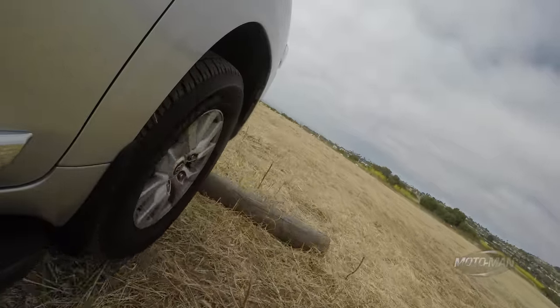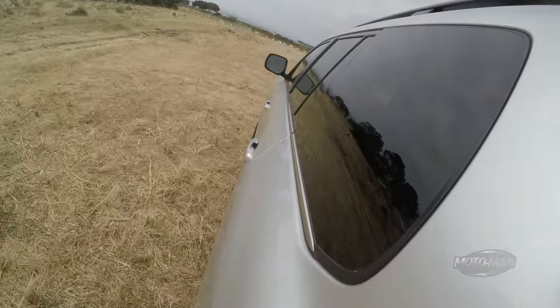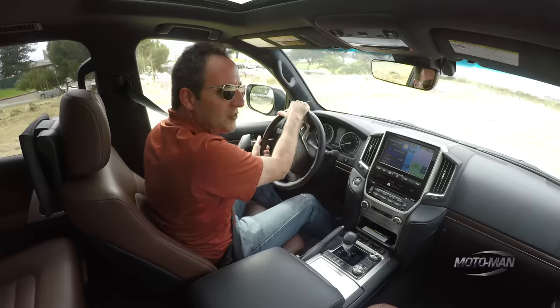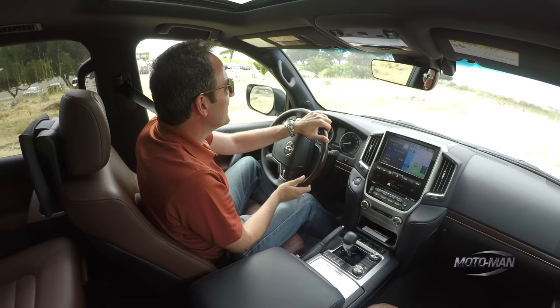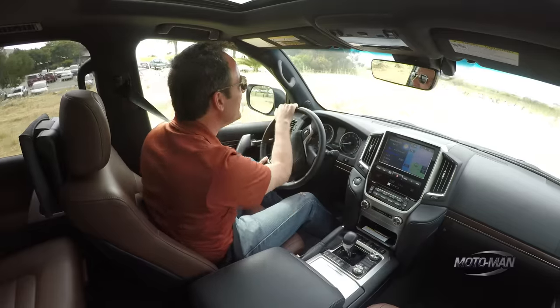No reason we can't go over a couple of locks here. I have been going over parking berms while I've been doing this. Let's try a little bit off-roading here. This is down right on the edge of Terranea Bay, and apparently we have an audience.